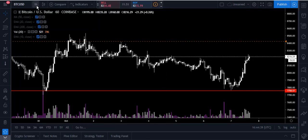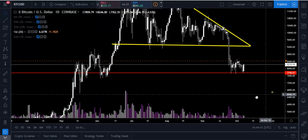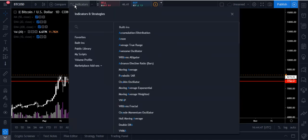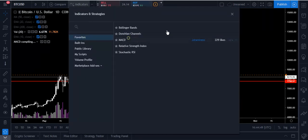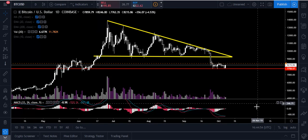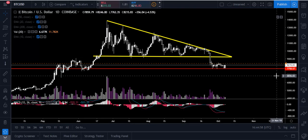8,373. Now, if we go back to the 1 day, I wanted to look at just a couple indicators on Bitcoin here. Then we'll move on to XRP. So with our indicators, what I wanted to point out to you, we're going to take a look at our MACD first. MACD, guys, it looks like we're really trying hard to get this bullish cross. It has not happened yet, so it is not confirmed yet, but we're trying.